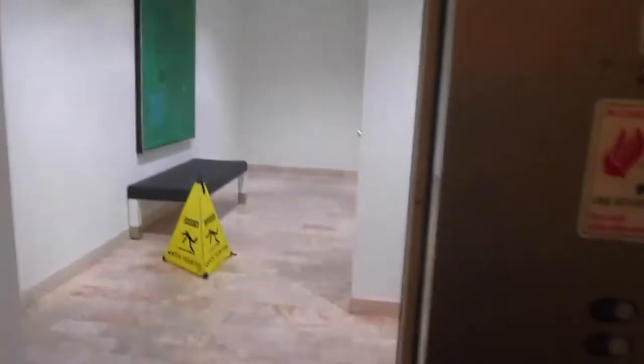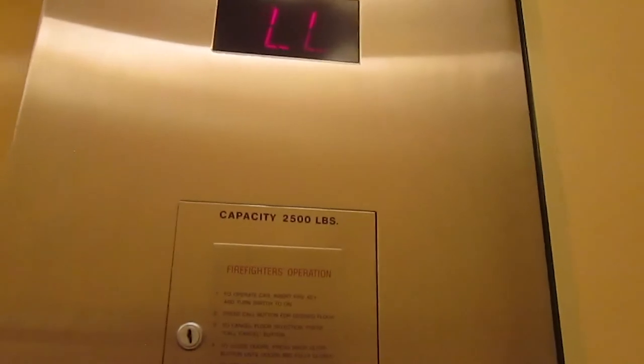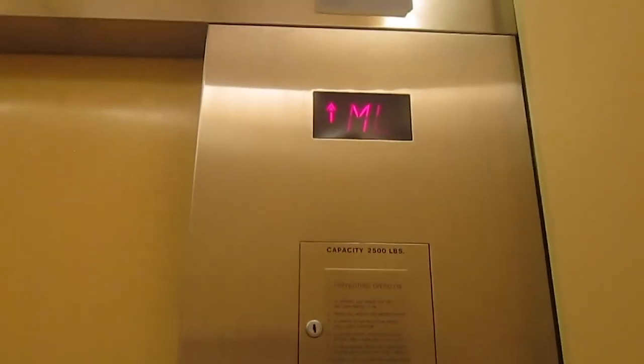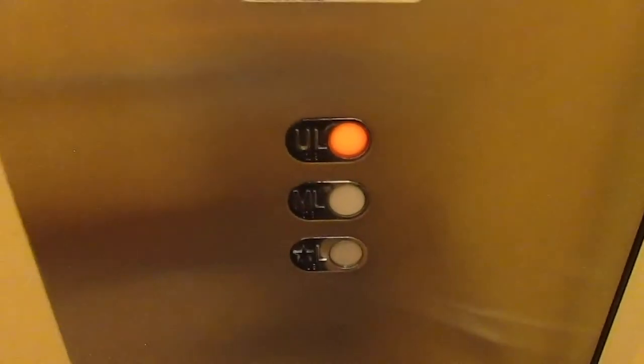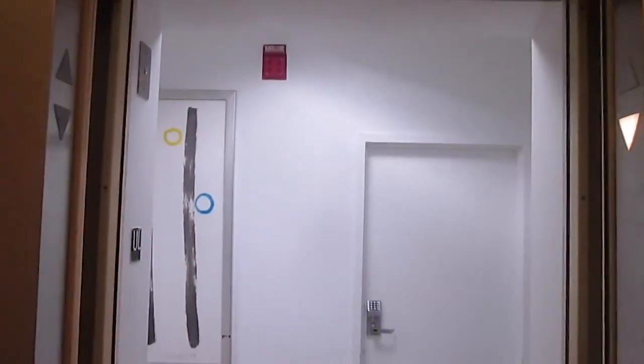One last ride. This time we'll start the motor with doors closed, and hopefully no one calls it this time. Here we go, let's listen. A very nice motor.